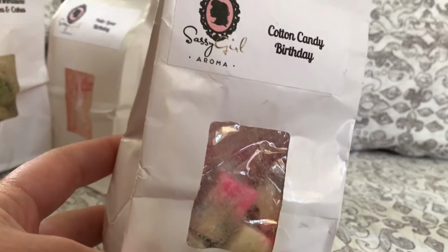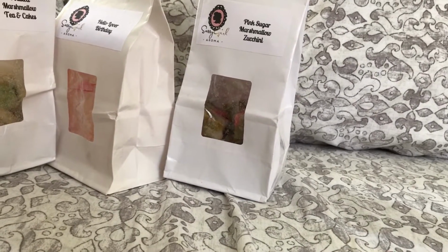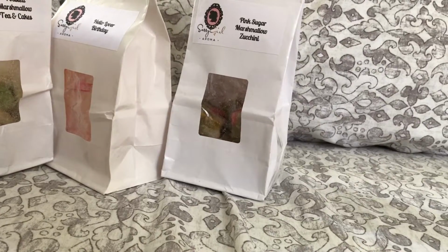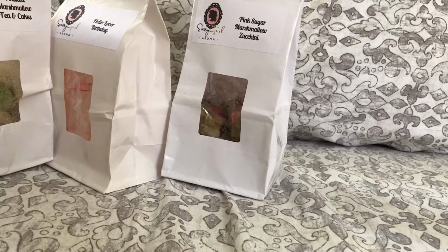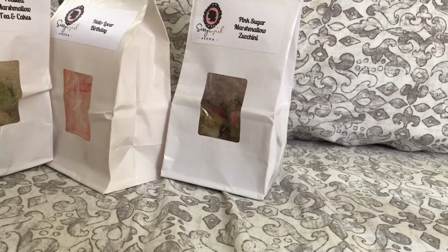Alright, Cotton Candy Birthday. This one I will not completely finish. There's still about half the chunk bag left, but that's one of my favorite blends too. I love cotton candy. I love birthday. You are going to see a lot of pink sugar, sweet lavender, tea and cakes, anything with cotton candy, birthday, marshmallow, anything like that, because I'm very big into that kind of stuff. I do branch out. You'll see some flowery, some floral, some bedtime scents. You'll see some of everything, but I do a lot of birthday and those kind of things.